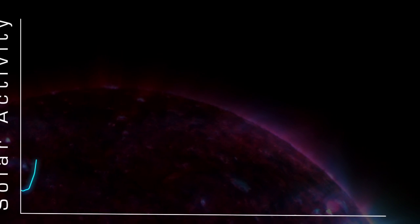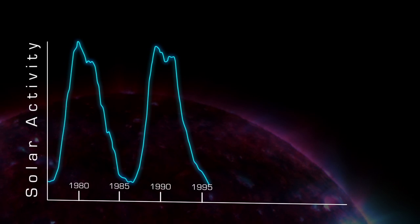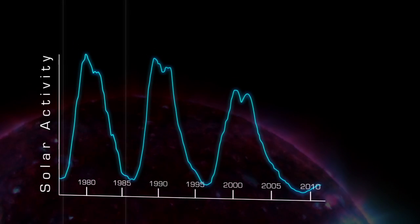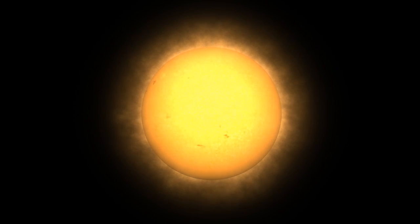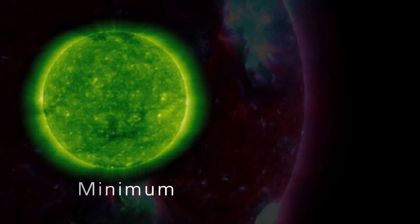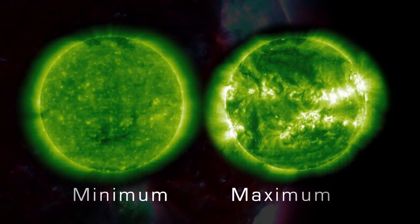In addition to these abrupt changes in activity, the sun also has a long-term, more regular pattern of change. This pattern is called the Sunspot Cycle, and a single cycle lasts for about 11 years, although it can be as short as 8 or as long as 14, and it can vary dramatically in intensity. During one cycle, the number of sunspots, a good indicator of solar activity, goes from low to high and back down to low. Solar minimum represents a period of time when sunspot numbers are relatively low, and solar maximum represents a period when sunspot numbers are relatively high.